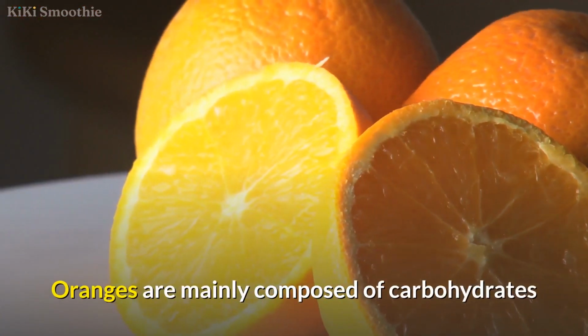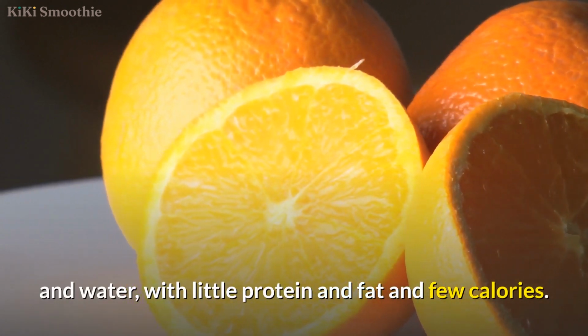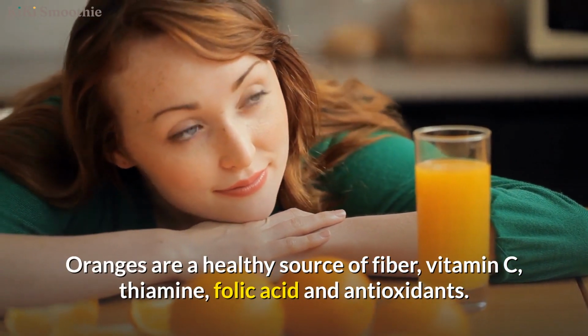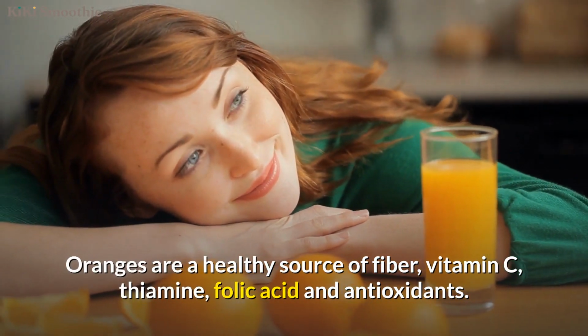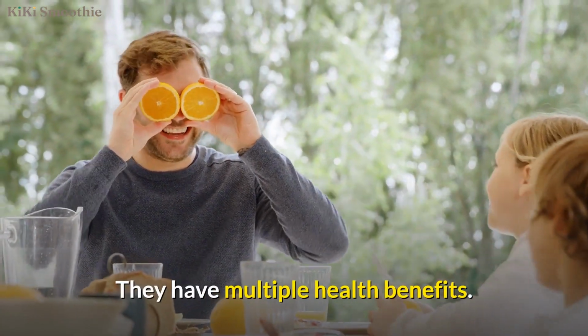Oranges are mainly composed of carbohydrates and water, with little protein and fat and few calories. Oranges are a healthy source of fiber, vitamin C, thiamine, folic acid and antioxidants. They have multiple health benefits.